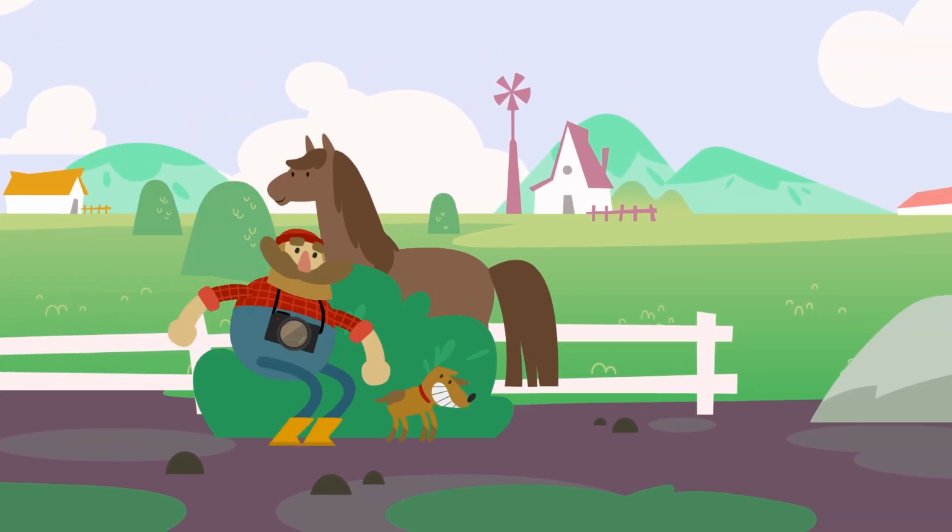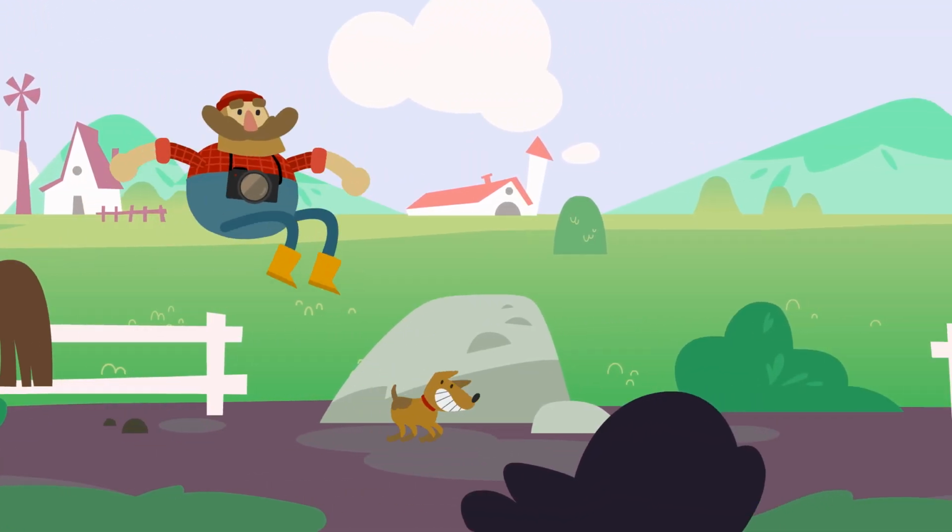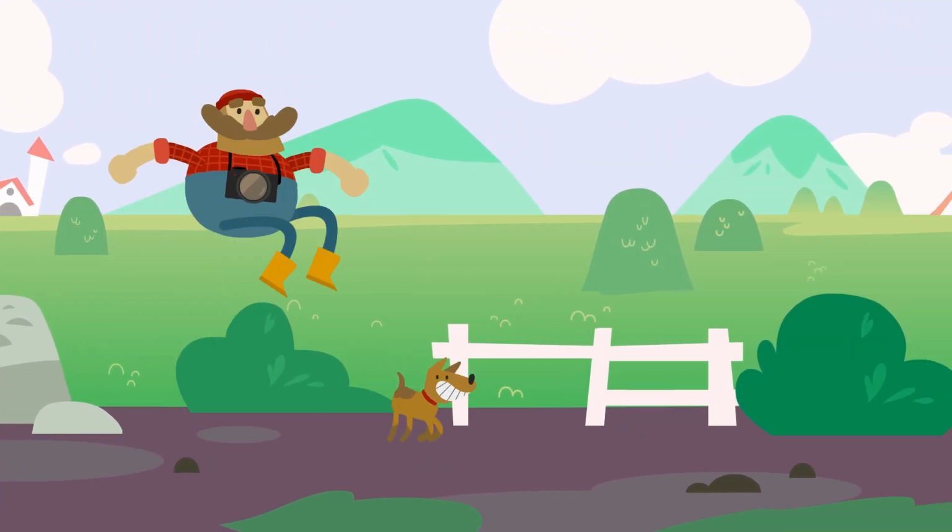Jumping through the farmlands, tap, tap, tap.